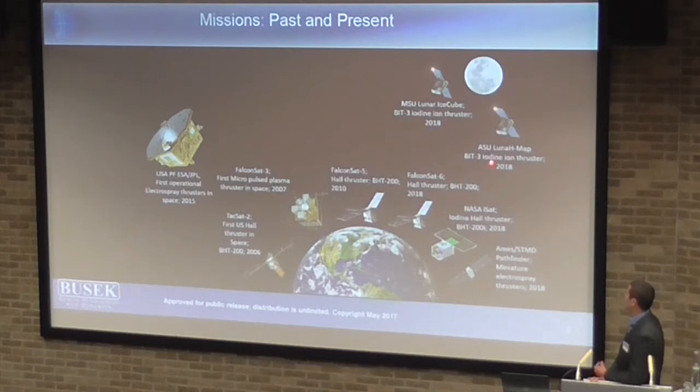In coming years, we've got two missions to 2018 here. These are scheduled to fly on EM-1, so it's looking like more like 2019 now. And we have ISAT as an iodine-based Hall thruster, scheduled to be ready for next year. And we have three electrospray thrusters to be delivered end of this year for flight next year.